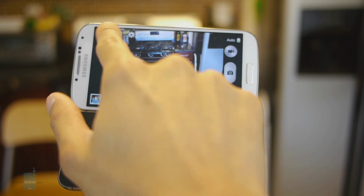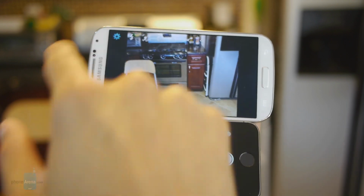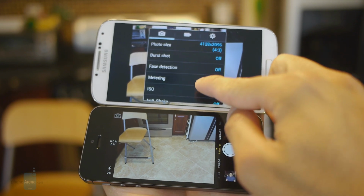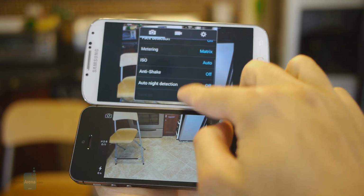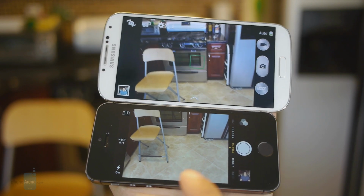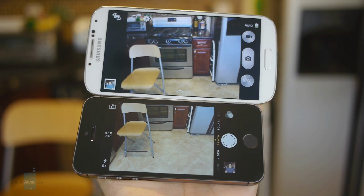And on top of that, it also features a lot more manual controls over the iPhone 5S. The 5S actually doesn't have any, so you can adjust things like the ISO, the white balance, and even the exposure, so you have a lot more control. With the iPhone 5S though, it's just more of a simplified user interface.